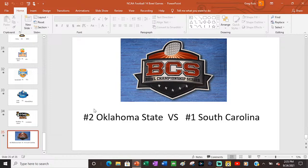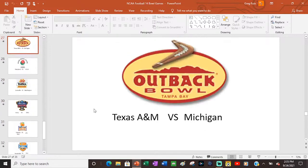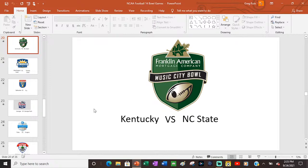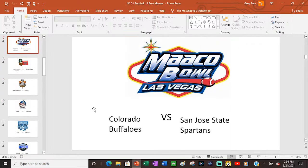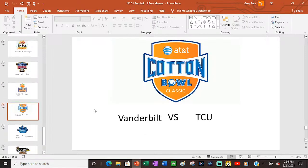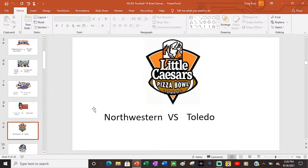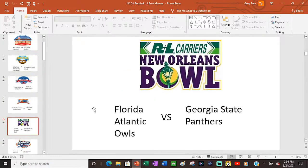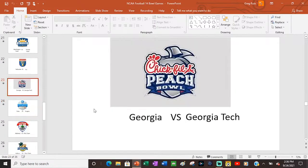Florida didn't make it. Georgia did. Kentucky did. I'll show you Kentucky. Kentucky is here somewhere. Where are they? Yeah, there's Kentucky. So Kentucky made it in, Georgia made it in. I'll show you Georgia's. They are here somewhere. Yeah, it's the other way here. I think I passed it. It was the Chick-fil-A Peach Bowl. Oh, there it is. There's Georgia.